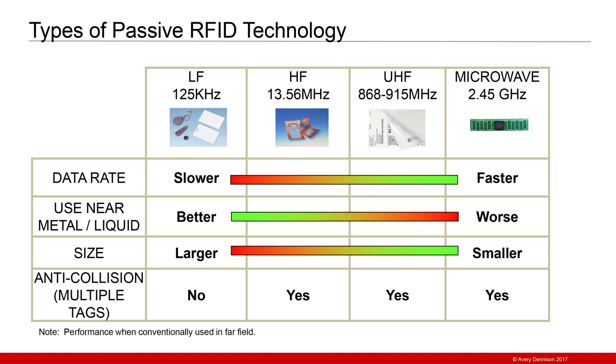Okay, so I think this slide does summarize what we talked about. What I want to talk about here is the difference between LF, HF, and UHF. The data rate of the communication is very fast within the UHF product category. Take those 10,000 pairs of jeans on a wall, for example. It might take several hours to manually count. With RFID, you could probably read it in 10 to 20 minutes and get a very accurate count.